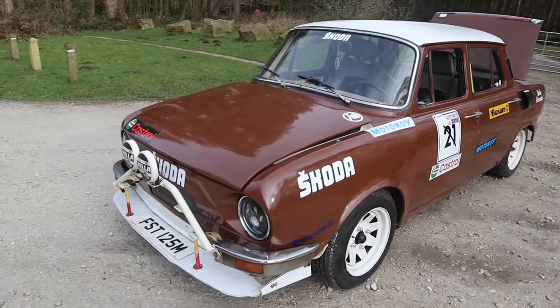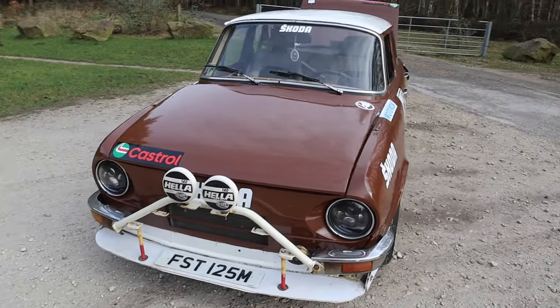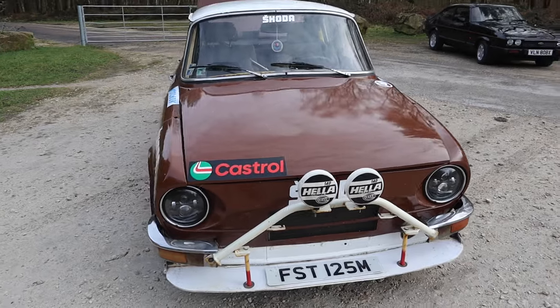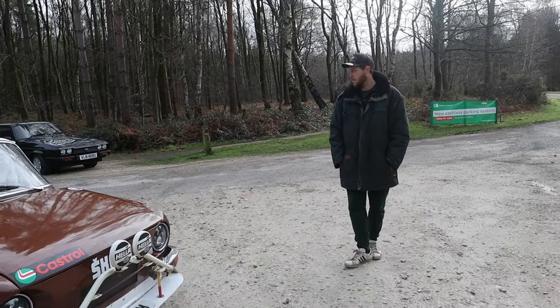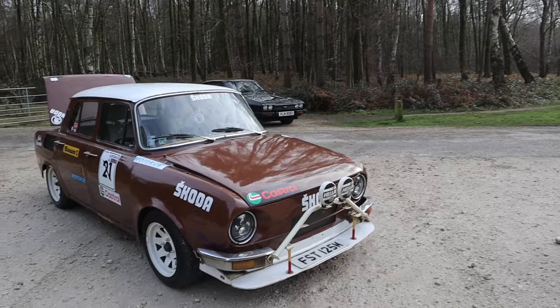So yeah, I wanted something different. I was looking at a Skoda SL or a Rapid, but I did see this pop up. So I ended up swapping it for a Vespa. I had a Vespa, did it all up, then ended up messaging the guy, and we did a straight swap.